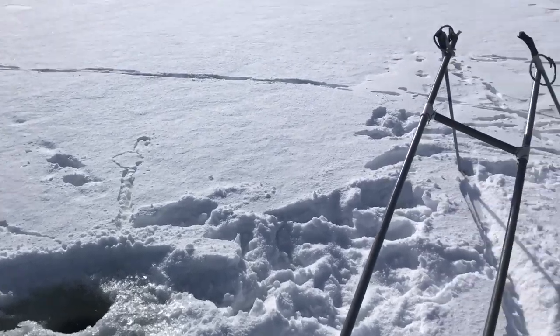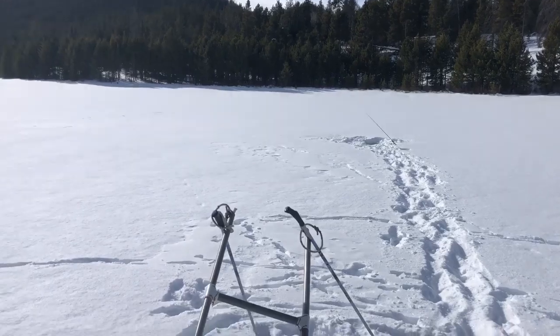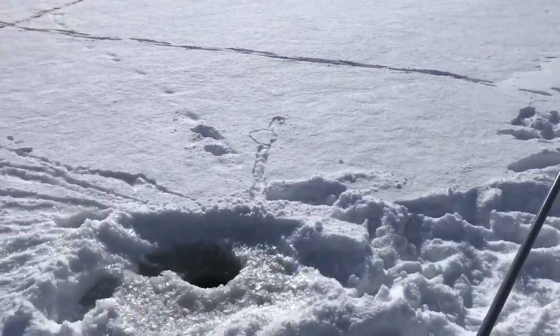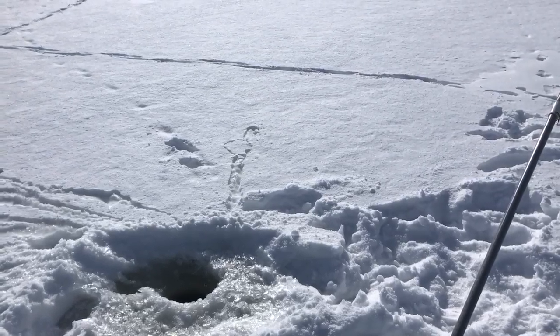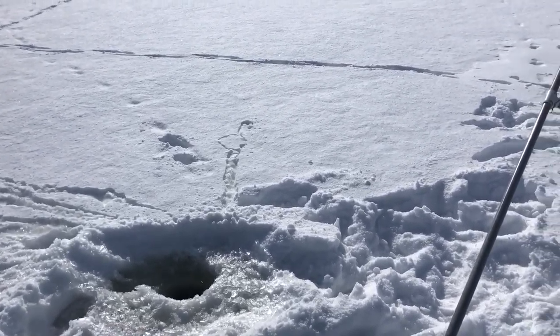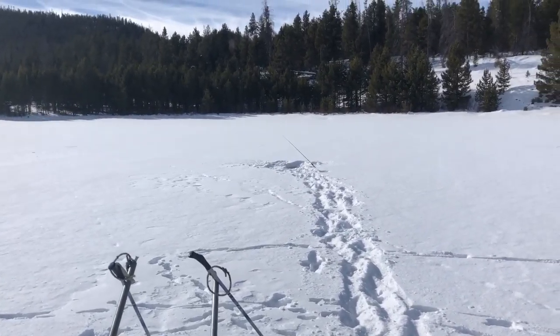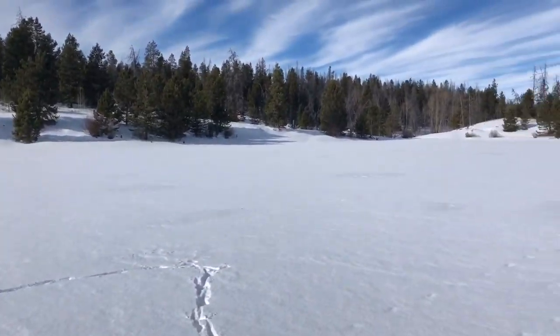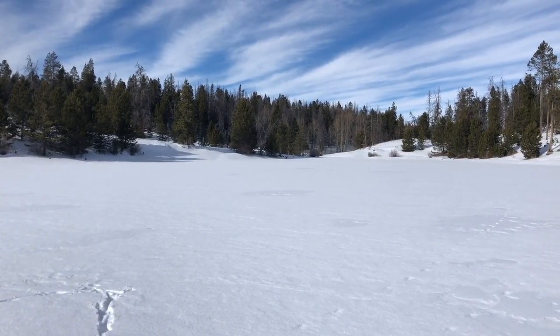All right, so I ended up drilling a second hole further out in the middle. The problem with this first hole I drilled, the ice is like 10 inches thick, and the lake's about 3 feet deep, so there's only just over 2 feet of water. I got maybe 2.5 feet of water over here. The outlet's down there, though. I may go down further. That should be the deeper spot, the outlet.